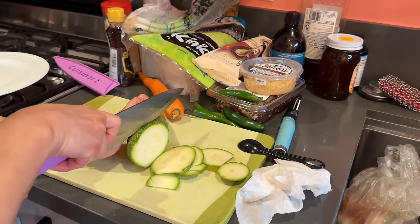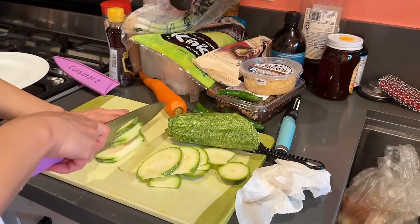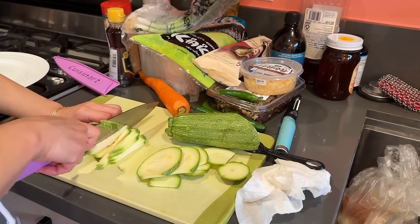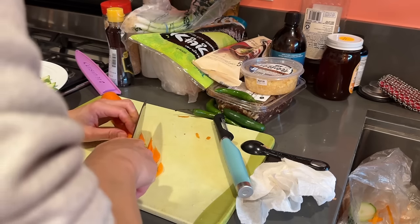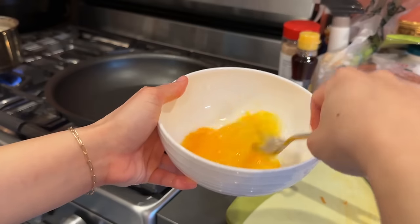And then we're gonna slice our vegetables. I'm doing the julienne cut. Just look how I'm cutting it. Also, don't judge how I cut because the knife is very, very dull.